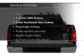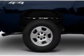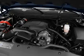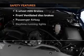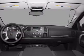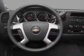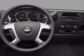Plus, enjoy these notable features that are included in this vehicle. An AM/FM stereo with a CD player, a satellite radio, power steering, an adjustable tilt steering wheel. And for your peace of mind, the following safety equipment is included: front ventilated disc brakes, passenger airbag, daytime running lights, low tire pressure warning, independent suspension.